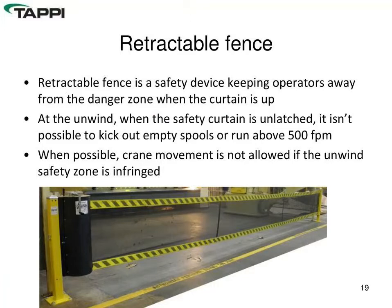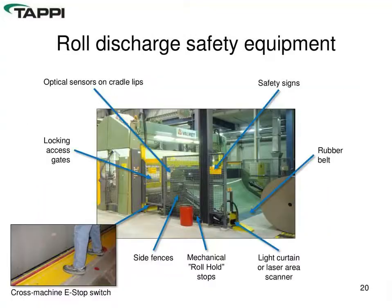This example here is that retractable fence, and with that engaged, we apply logic, obviously, to every one of these zones. An example is that retractable fence could be down, and the unwind could potentially run at a slower speed, or we can limit crane movement over that if that fence is down. It's just another form of interlocking the functions on that unwind.